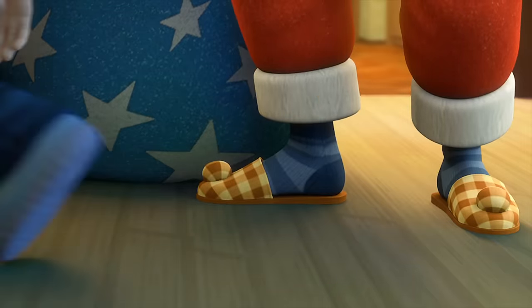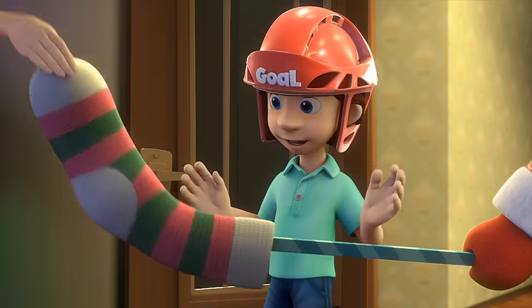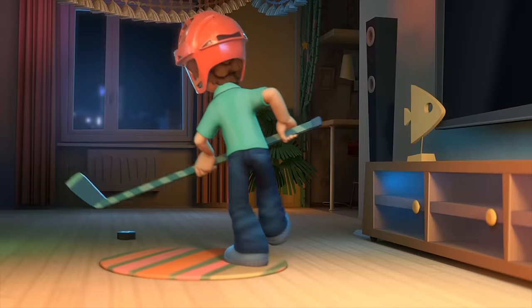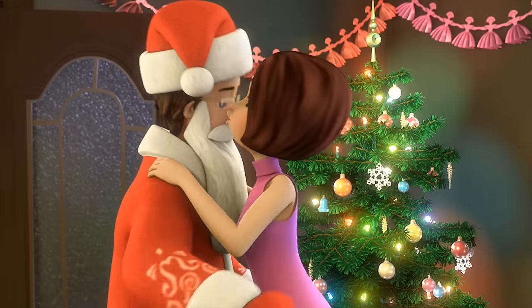On Christmas Eve. Our spirits light up. And on the tree. The lights burn brighter. Every year when no one is expecting.